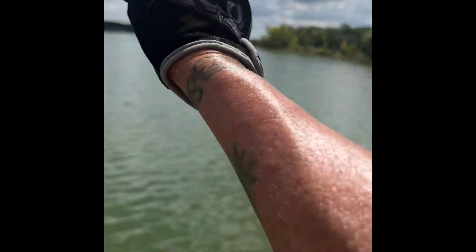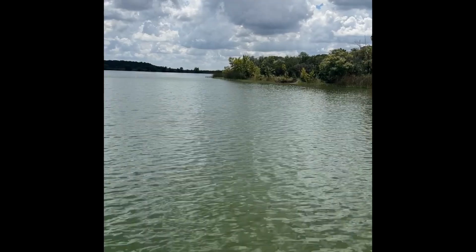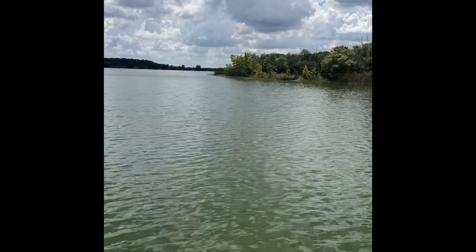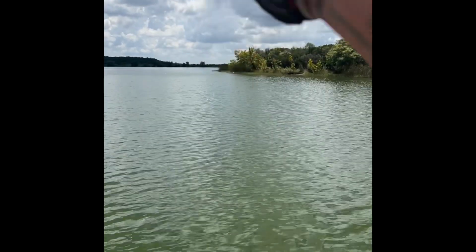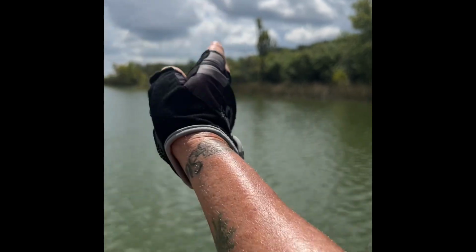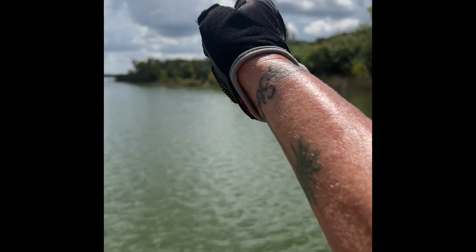It kind of curves around this way a little bit, and then there's a dam, and it goes over some limestone into a creek. The entry point to the park is right over there. Not right over there, but it's down the road right there.